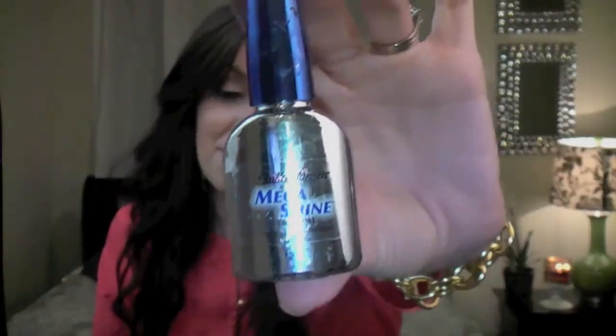Next is a top coat. This is the Hansen Mega Shine top coat. I really love this stuff. I paint my nails a lot and I actually prefer this to the Seche Vite, however you say it. The reason I prefer this is because it's cheaper, it's about half the price, but also the Seche Vite, I find it just gets so gluey and gummy about halfway through when I'm finishing that nail polish.